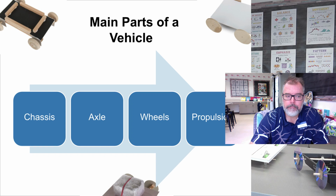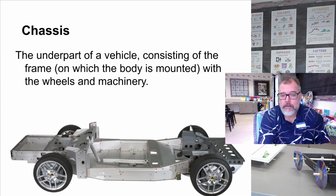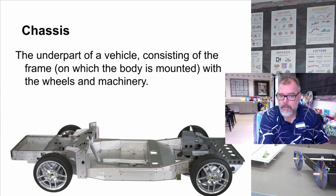I like Dr Pepper, but aside from that, chassis. Depending on the type of vehicle, the chassis is the underpart of the vehicle. Some people call it the undercarriage. It consists of a frame on which the body and all the different other parts are mounted.